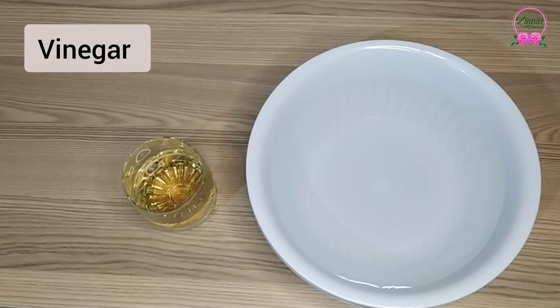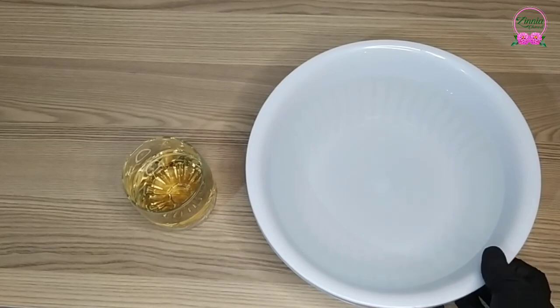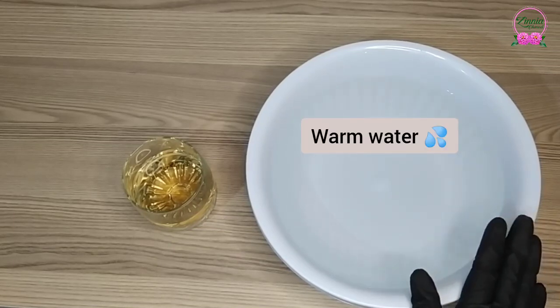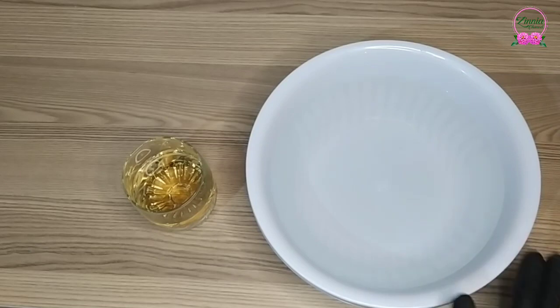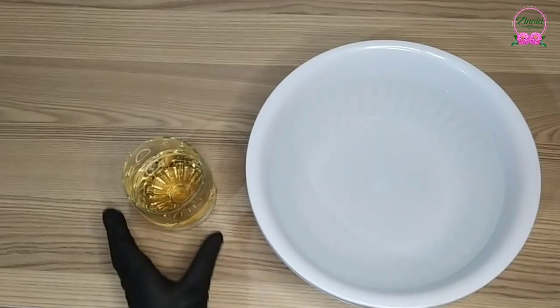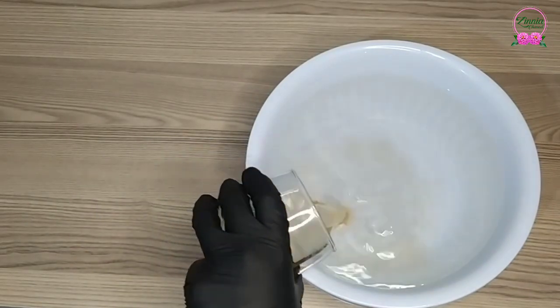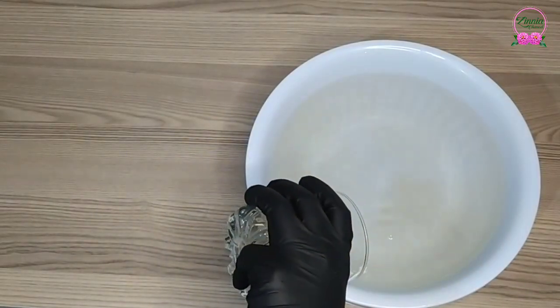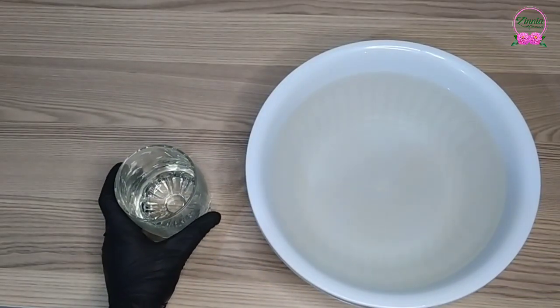If you'd like to try using vinegar for food odor, you can follow these steps. Firstly, fill a basin with warm water. Make sure there's enough water to submerge your feet. Add half cup of vinegar, white vinegar or apple cider vinegar. Soak your feet in the vinegar solution for about 15 to 20 minutes.